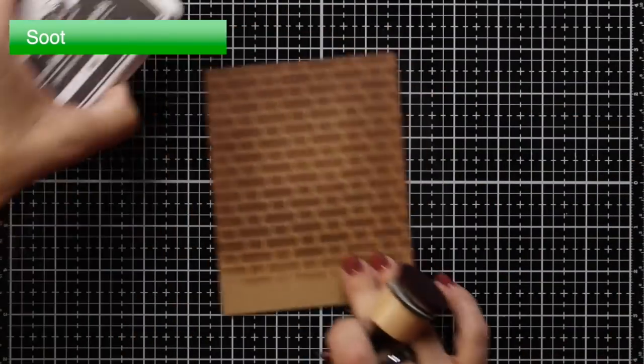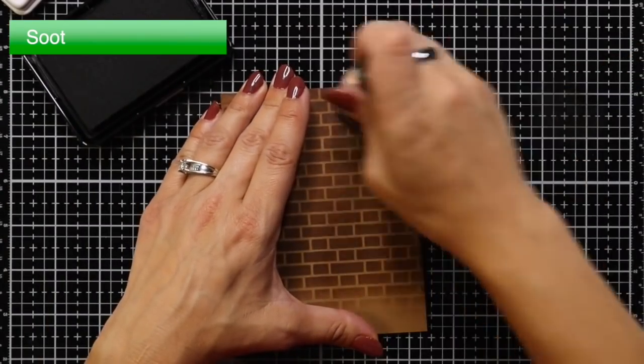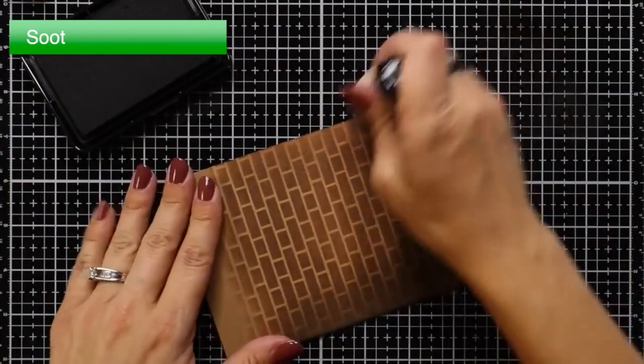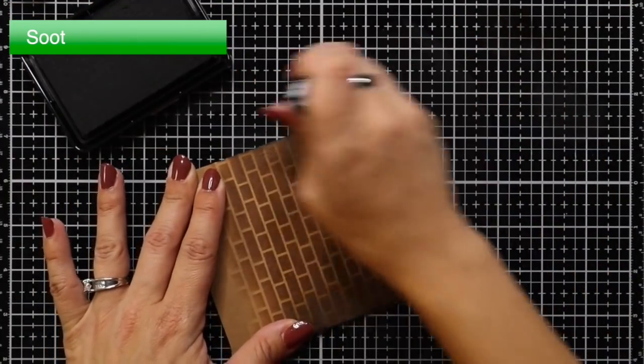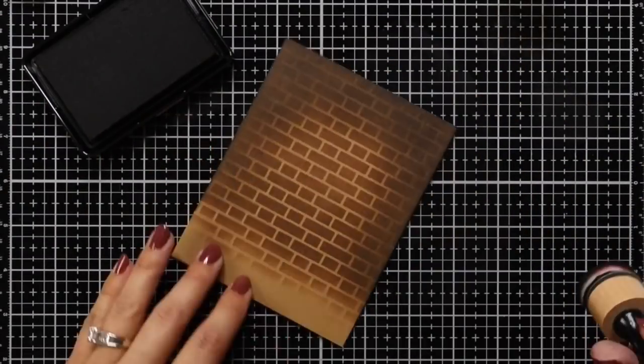So I'm actually going to come in with some soot and add that around the very edges, bringing it in just a little bit to give that shadow look and have the highlight be in the middle of my card. I'm not going to be trimming this down at all.